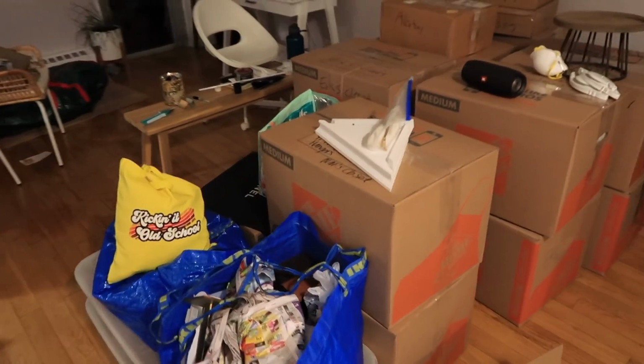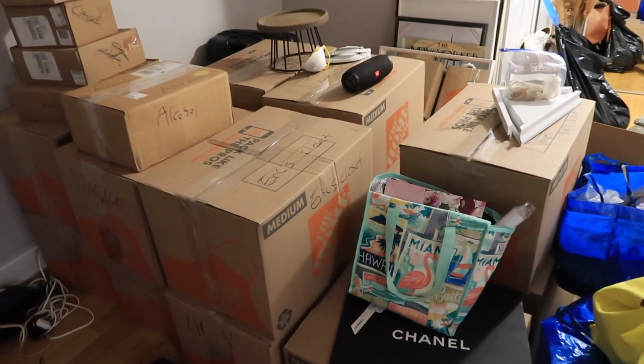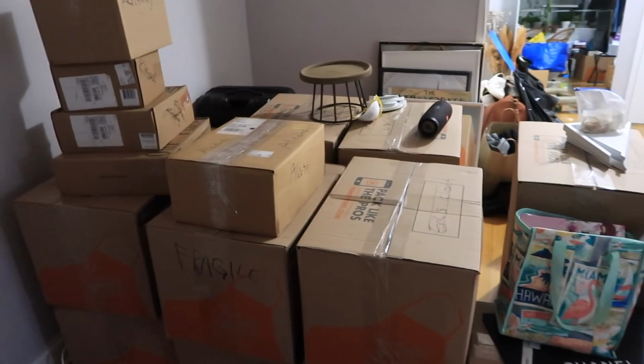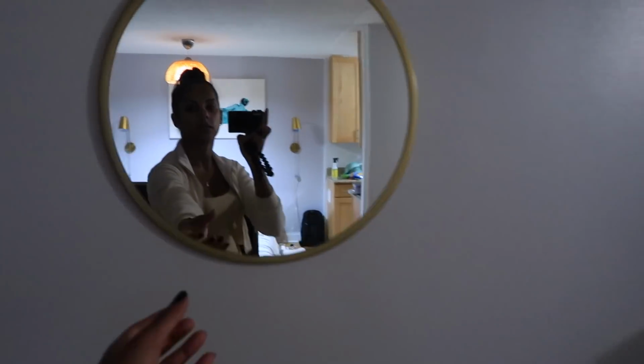This is the current state of the apartment, and we're trying to take some things to the apartment right now. Eric is bringing the car so we can take a couple boxes over there so it's easier tomorrow. But look what happened to the wall, dude. I think that's gonna be a problem. I also have to take this mirror down. Let's see.